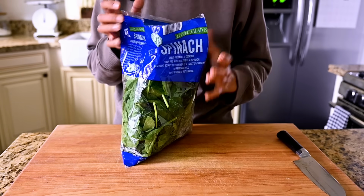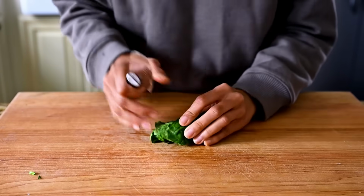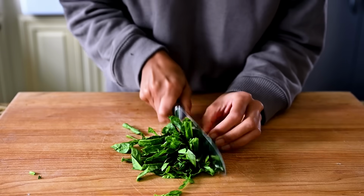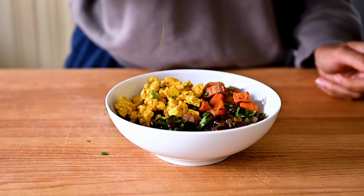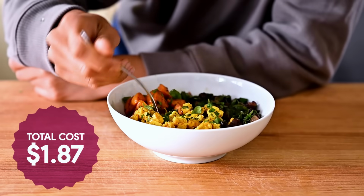Since I bought a big old bag of spinach, I figured it was time to get cracking on eating some spinach. I've rolled up some spinach leaves and sliced them into ribbons, and then added those to some of the black beans with sofrito and heated that on the stove together. So today's breakfast was pretty much the same as yesterday's epic breakfast bowl, but I also snuck in some greens and topped it with some cilantro.